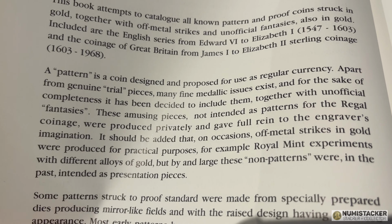And I think patterns have been one of the big growth areas of the British coin market over the last few years, as so many investors have come into the market trying to purchase items as hard assets right at the top of the market. And I don't expect that to be any different with some of the prices to be realised at the upcoming Sincona auction.